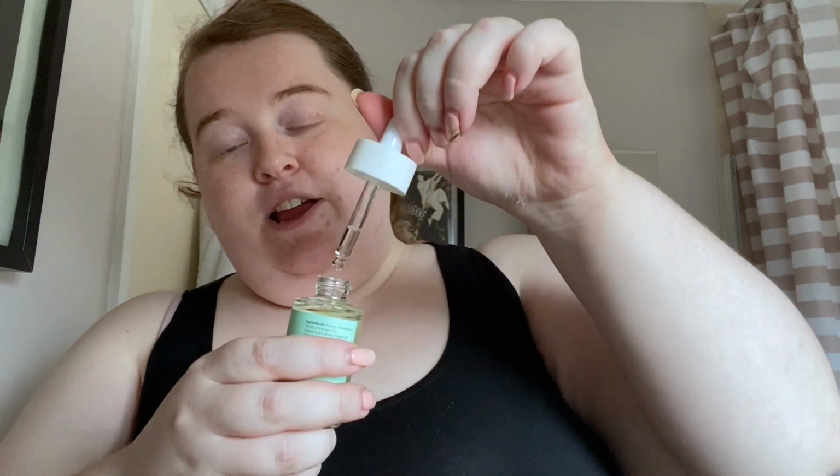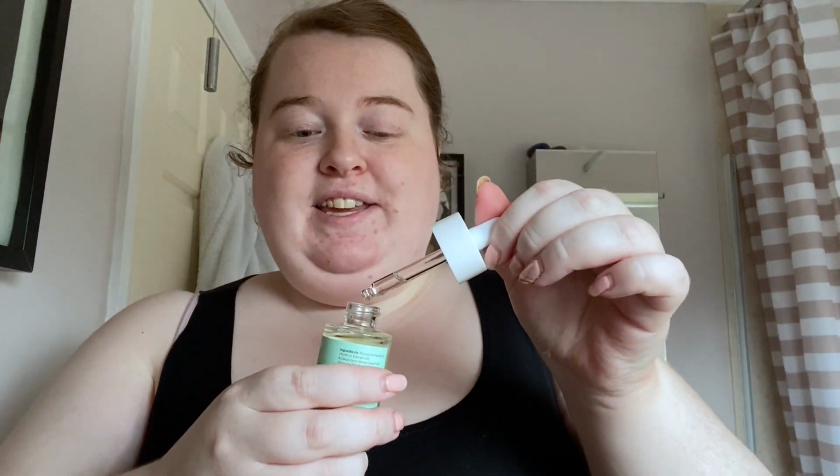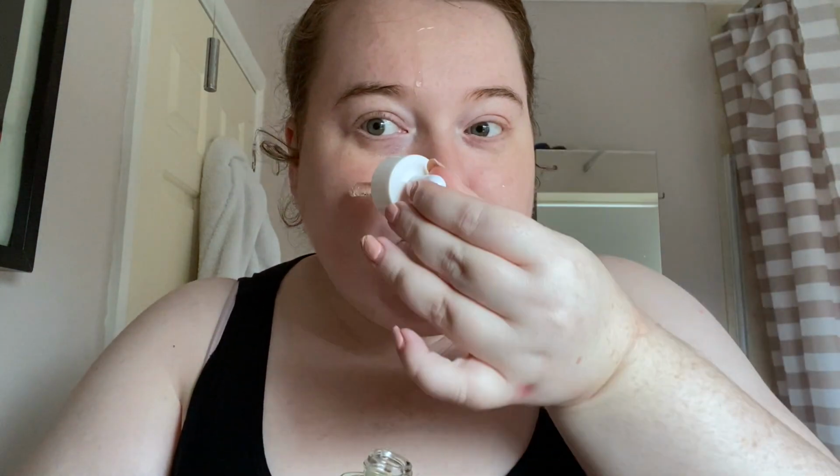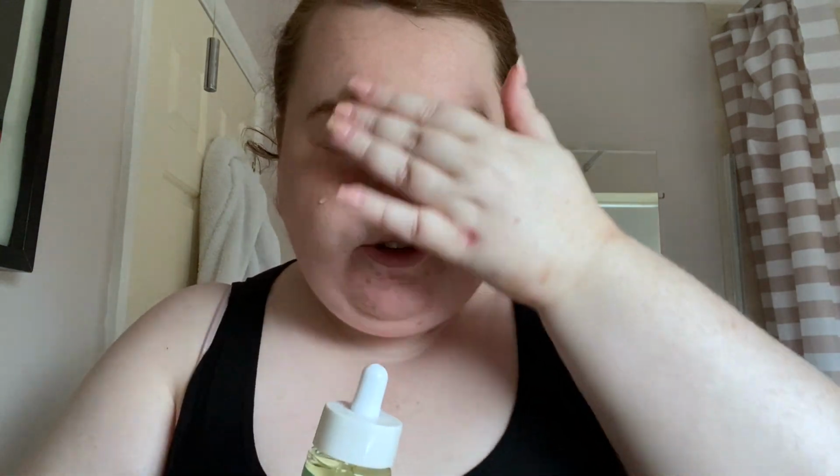So this is a little dropper. Who else loves skincare with droppers? Don't you feel like you're doing science? I feel like I'm doing science. So let's pop it on. It says 2 drops, but then I'm like, where would I put those 2 drops? I have to do 3. I've got 3 parts of my face. But yeah, this oil is lovely.